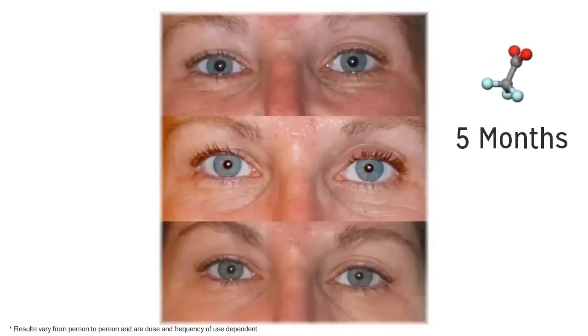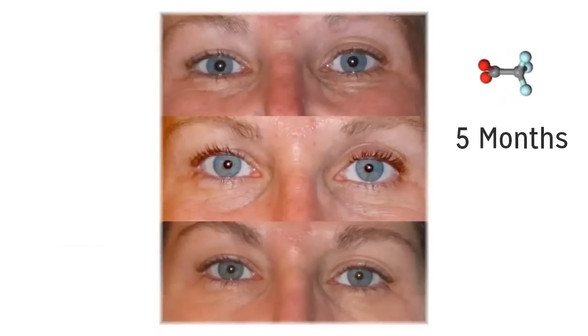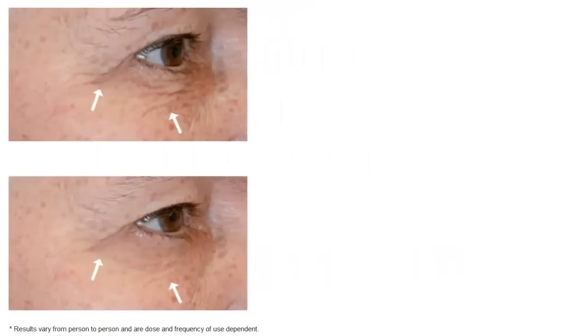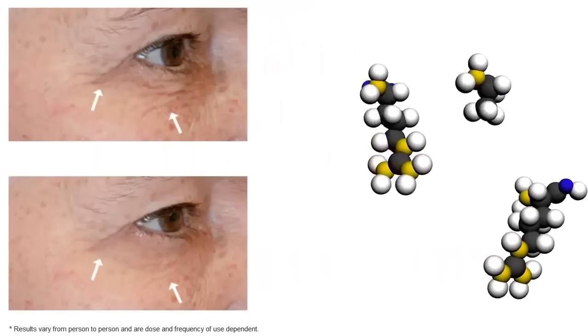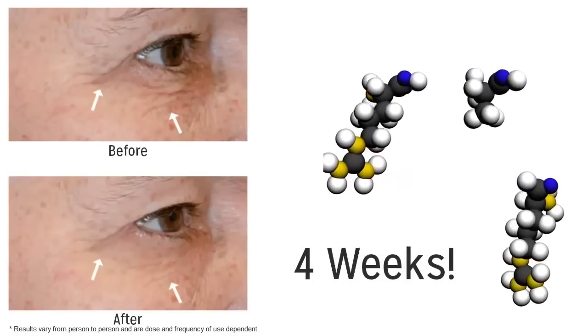In this series of photos, you can see a woman who used just one of these active ingredients under her eyes for almost 5 months. But look at the progress of the bags and wrinkles under her eyes. And here's one last example of a gentleman using a 3-peptide product for just 4 weeks. Look at the difference before and after. So let's talk about those peptides and what exactly is in Renique.